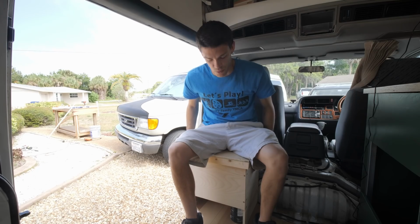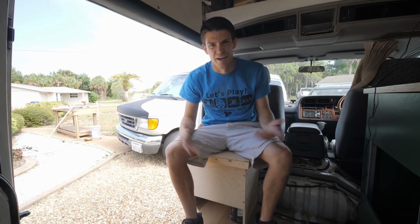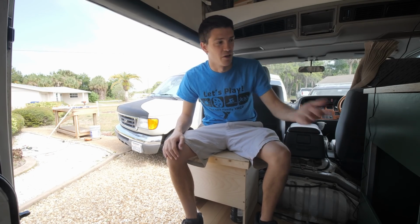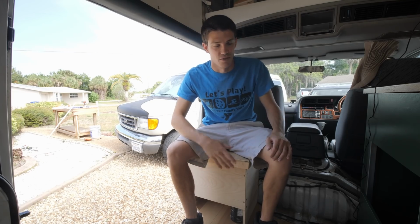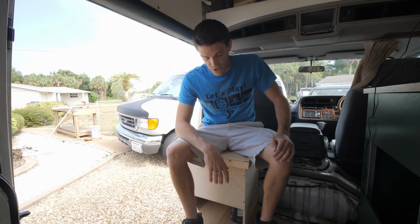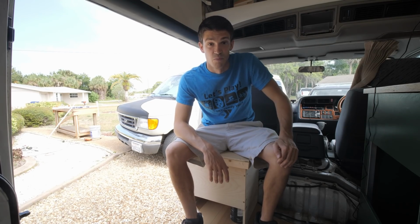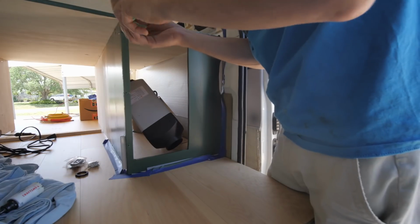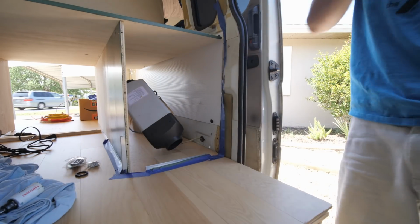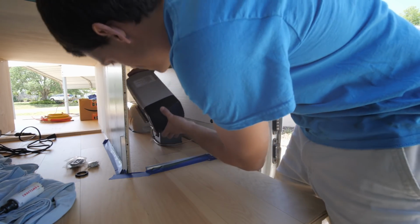Definitely not the most comfortable seat in the van. Not too much headroom back here, but it hides the toilet, so I guess that's good. And I'm sure that people will be able to sit on it if we have more than two people in here, just as a place to sit and hang out temporarily. I still gotta sand it, gotta paint it, make it match everything else in here, but pretty much done. The beauty of cross-style construction.